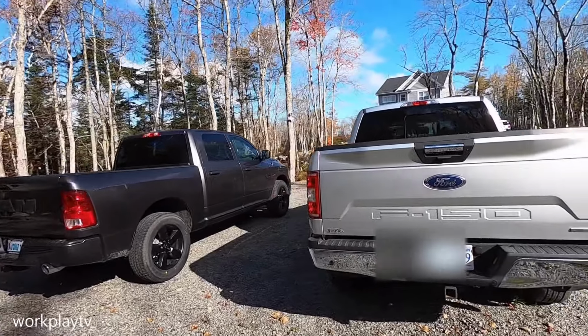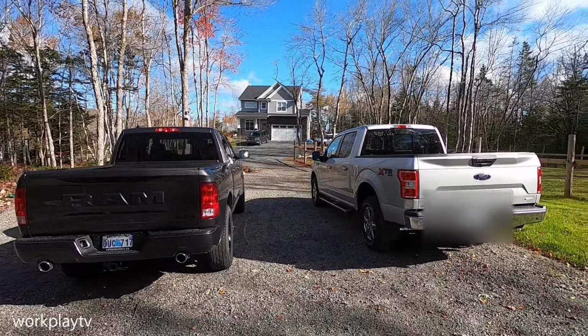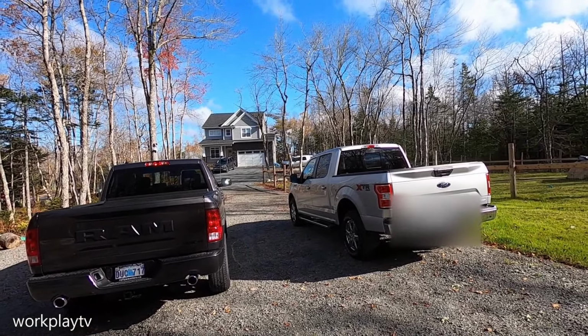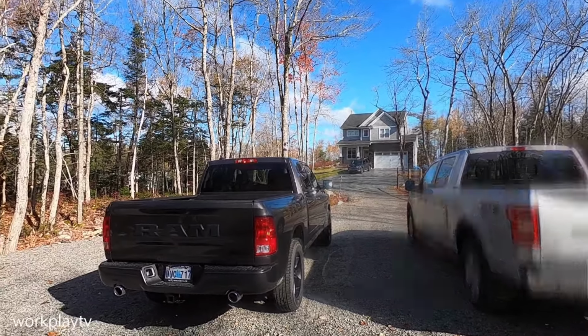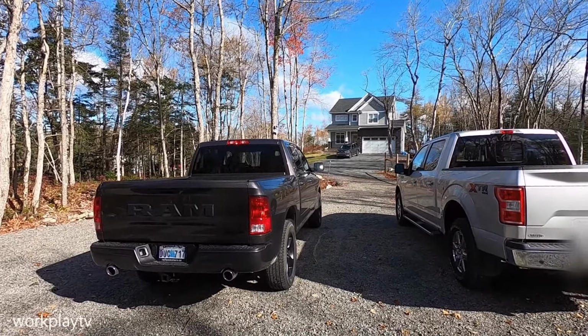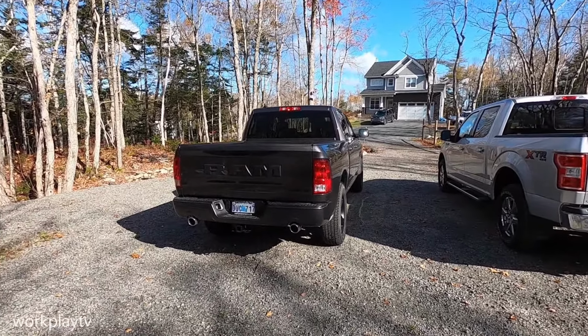So it is completely different look. It's all about what you like, what you're looking for, what you want. Both trucks look great. I really do like both trucks. So that's the exterior. I'm not going to get into too much comparison here on exterior and interior features and stuff like that. Just give you a quick look at both. The main thing is how they drive, the fuel mileage, my final thoughts.